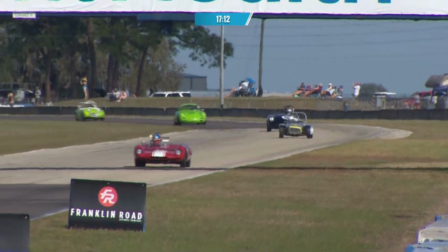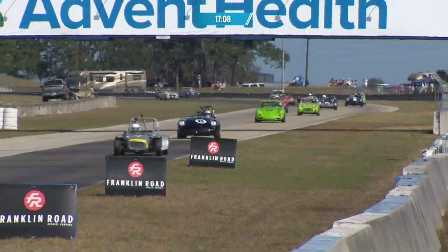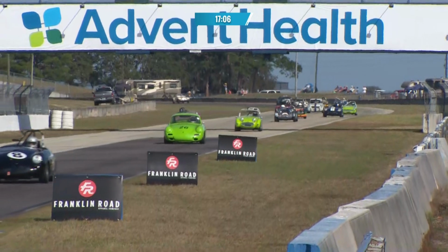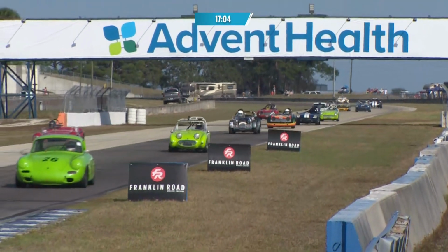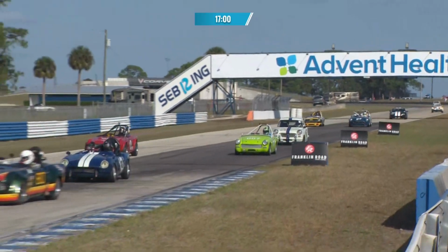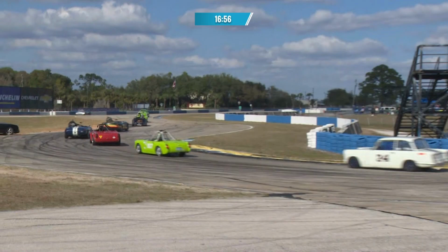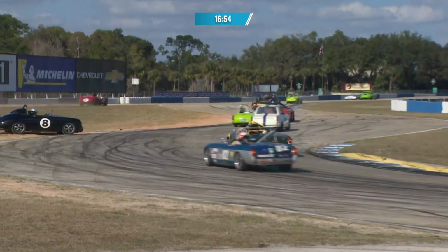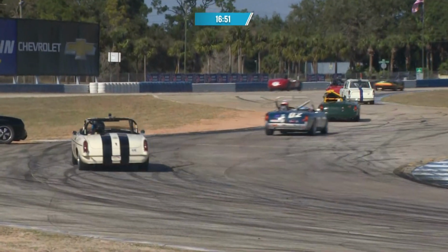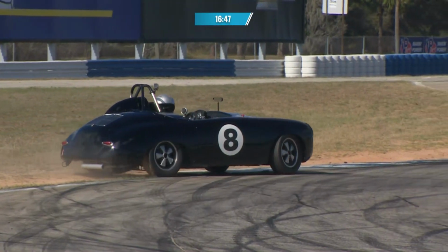So, good clean start, and Travis Engen not holding back, away he goes. Nash will follow him through down to the hairpin, and just in third place there, that's the number 8 of Nicholas Clements in the Porsche 356B Roadster. Good start by car number 114, that's Philip Gott in the Triumph TR4A.